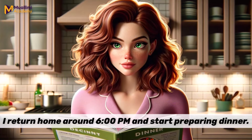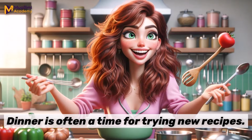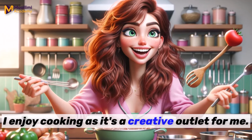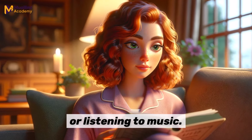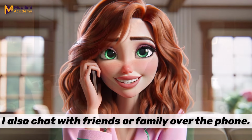I return home around 6 p.m. and start preparing dinner. Dinner is often a time for trying new recipes. I enjoy cooking as it's a creative outlet for me. After dinner, I spend some time reading a book or listening to music. I also chat with friends or family over the phone.